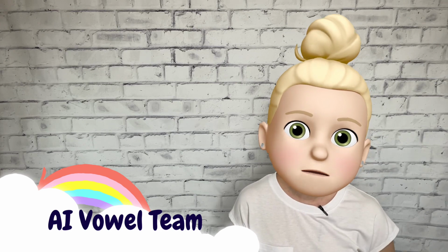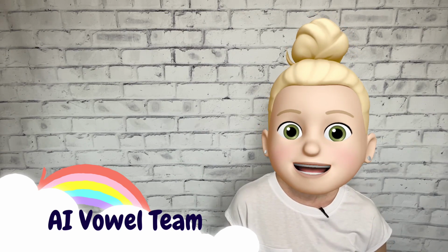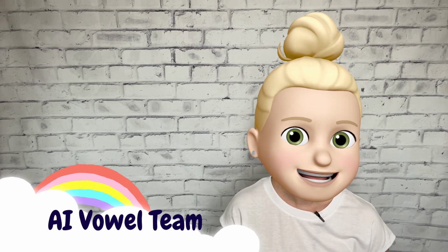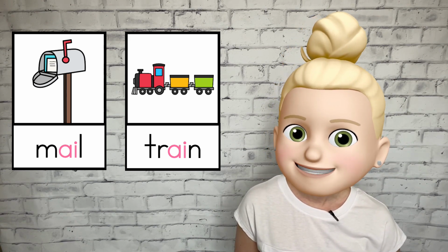Now let's check out the AI vowel team when it's in the middle of a word. Remember, the AI vowel team makes a long A sound like this, A. Let's make that sound together, A. Here are a few examples, mail and train. Let's say those words together, mail, train.